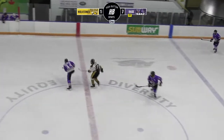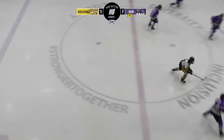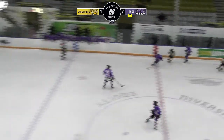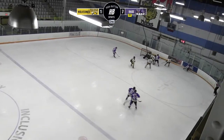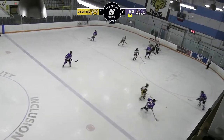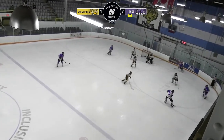Back for Scotland. Monroe putting some pressure on Scotland. Over to Monroe in front. Rage trying to spin it around. Gallant up the right side. Gallant stops. Back to Welsh. Welsh fans on the pass, but still heads off into the corner.